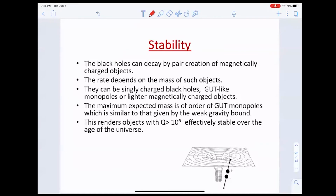Okay, so now let's discuss stability. So far we've treated them as essentially stable, but they're not completely stable. They can decay by pair creating magnetically charged objects, and the rate depends on the mass of these objects. They can be singly charged black holes like GUT monopoles, or lighter magnetically charged black holes. The rate will be small if the mass of these elementary charged particles is very large, and the biggest expected mass is of order the GUT monopole, or a mass given by the weak gravity bound. The weak gravity bound tells you that if you have one unit of magnetic charge, you should have a mass less than something, and that something is of order the GUT scale monopole mass. So if the charge is bigger than roughly a million, so mass bigger than about a kilogram, they are effectively stable over the age of the universe.